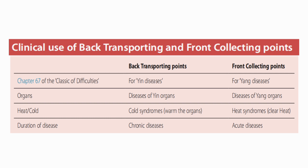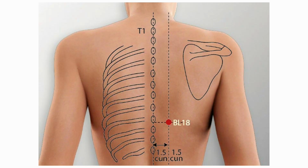The various uses of the Back-Shu and the front Mu points are summarized in this table. Another characteristic of these points is that they are used to affect the sense organ of the corresponding organ. For example, Bladder 18 is the back transporting point of the liver and can be used for eye diseases.